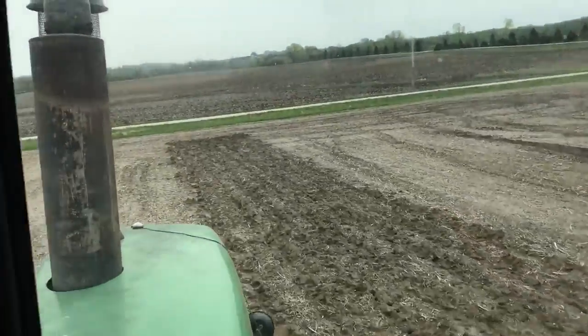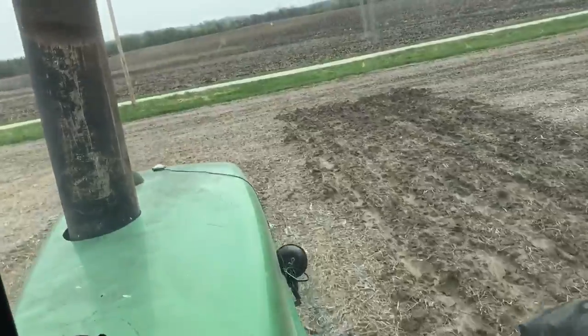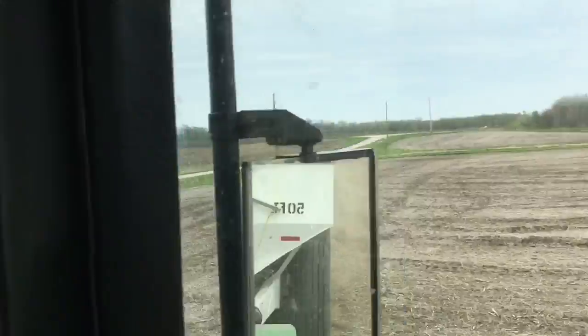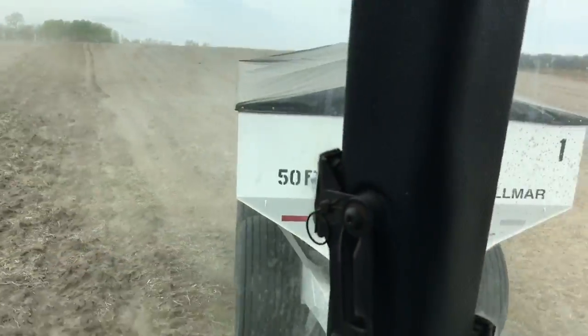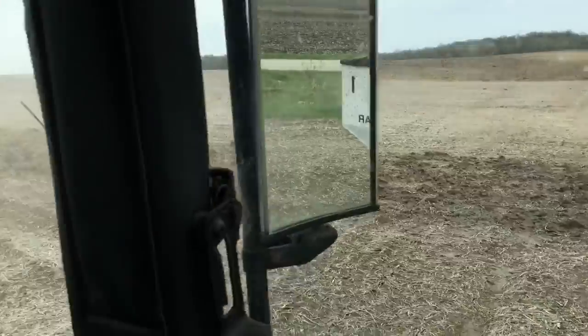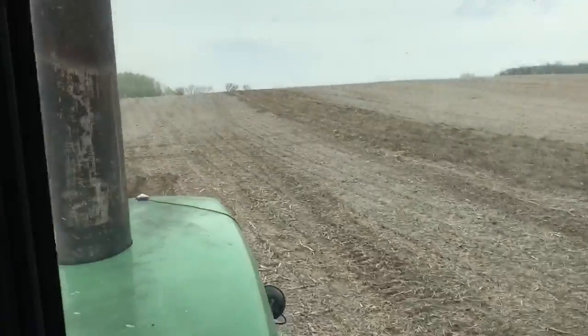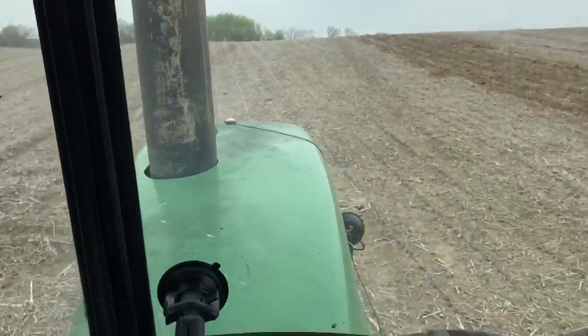The rain's still moving in on us, but we're gonna see what we can get done here. I'm gonna get this field done. I just gotta get up to the road here. Runs with the combine. Couldn't even make it uphill.